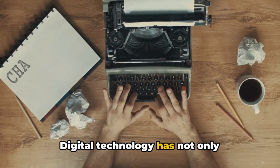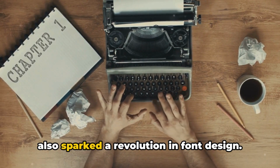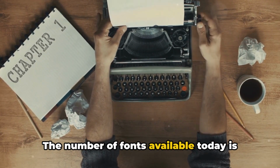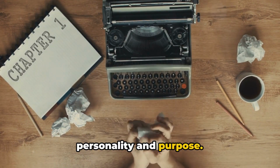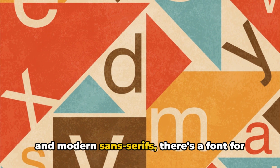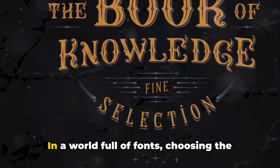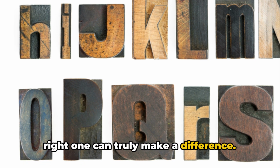Digital technology has not only facilitated the use of these fonts, but also sparked a revolution in font design. The number of fonts available today is staggering, each with its unique personality and purpose. From whimsical handwritten fonts to sleek and modern sans-serifs, there's a font for every mood and message. In a world full of fonts, choosing the right one can truly make a difference.